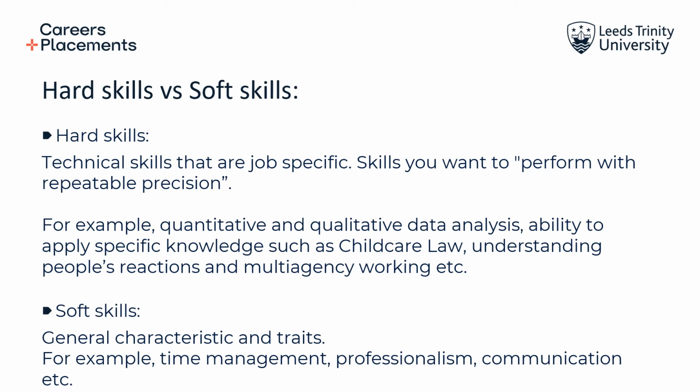Soft skills, these are generic, general characteristics and traits. For example, things like time management, professionalism, communication. Whilst on your placement, it's pretty important to pick up as many hard skills as possible.